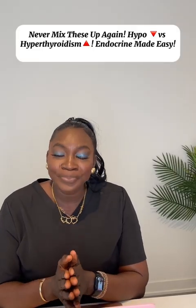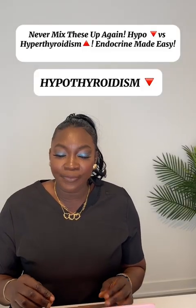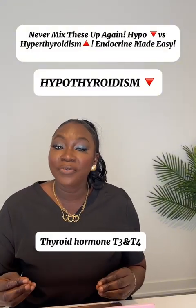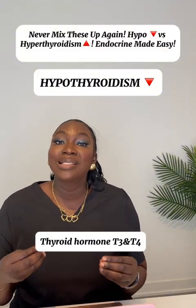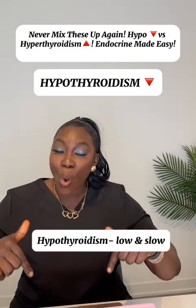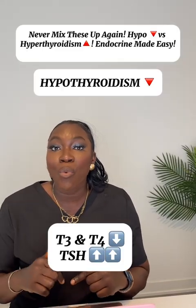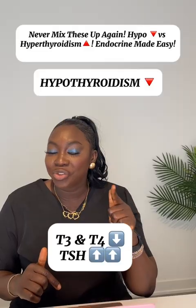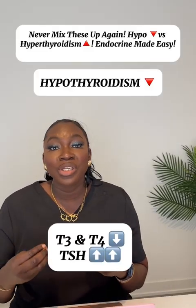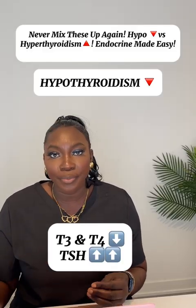Now let's go. Hypothyroidism is when the thyroid gland is underactive and it does not produce enough thyroid hormone, the T3 and the T4 hormones. This slows down the body metabolism. Remember, in hypothyroidism everything is low and slow, and the T3 and T4 hormones are low and the TSH, the thyroid stimulating hormone, is high because it's trying to make the body produce more T3 and T4 thyroid hormone.